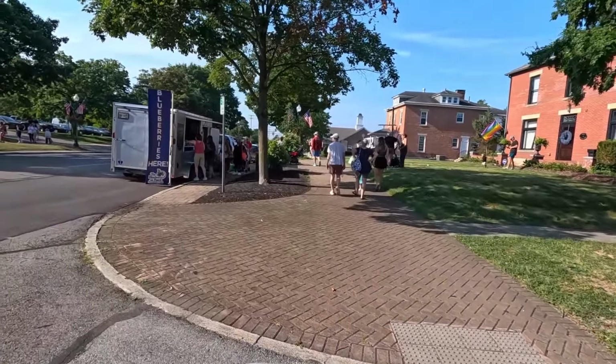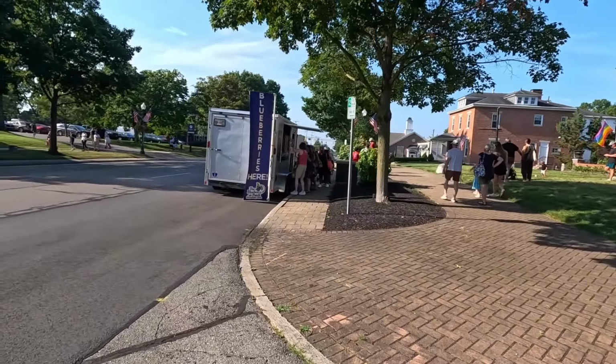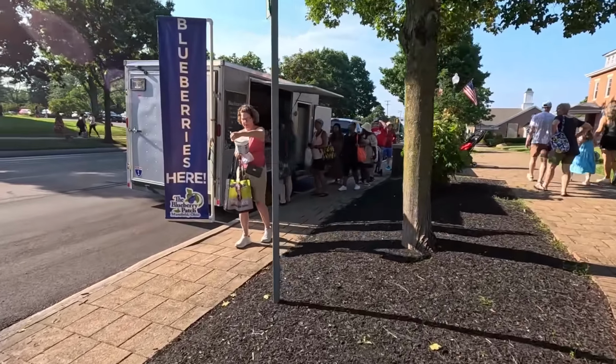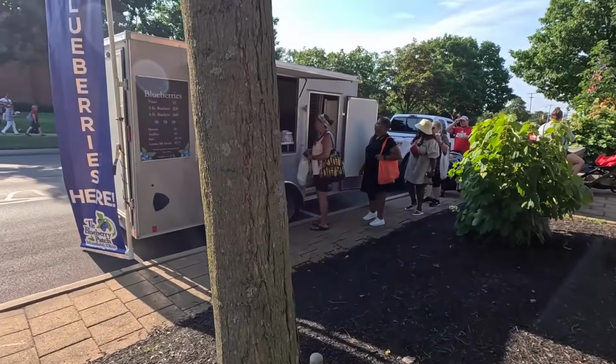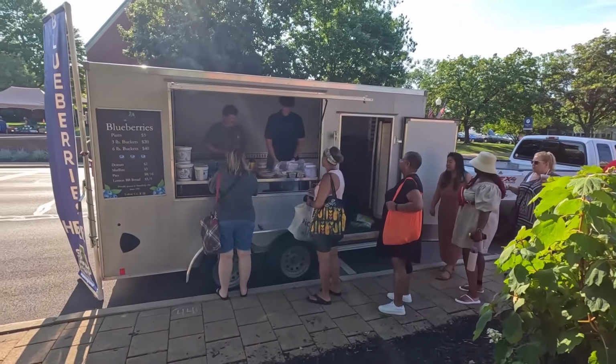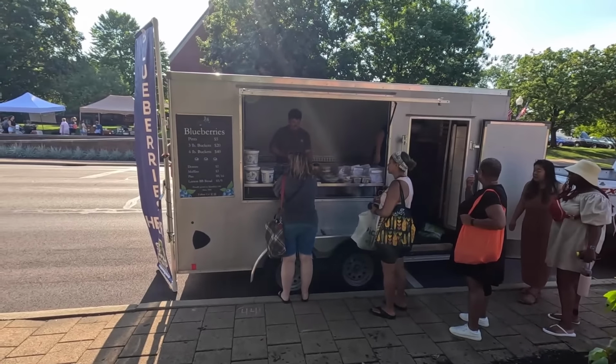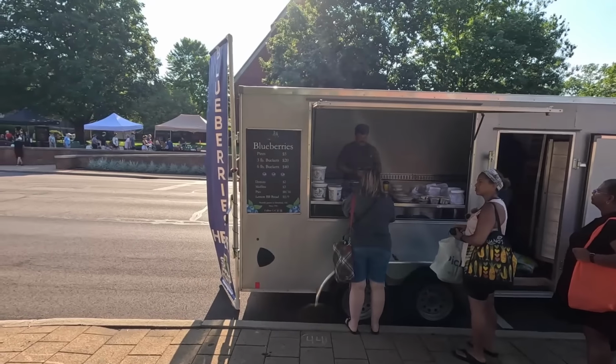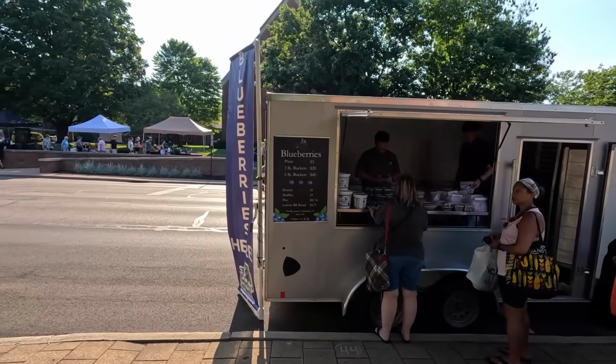All right, this looks like the end. Oh, they got a blueberry truck there. That's cool. Let's check that out. Buckets, pints, pies. Looks like some nice stuff. 6-pound bucket, $40.